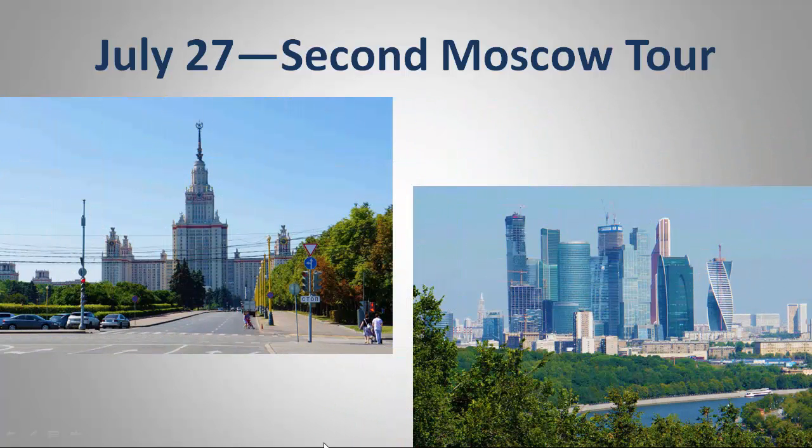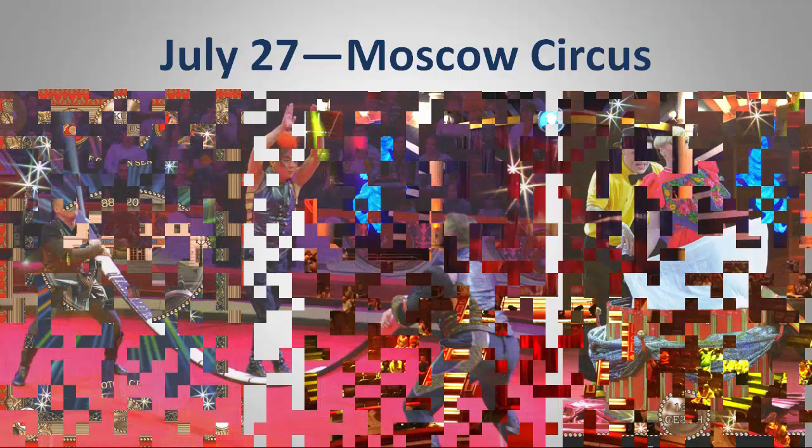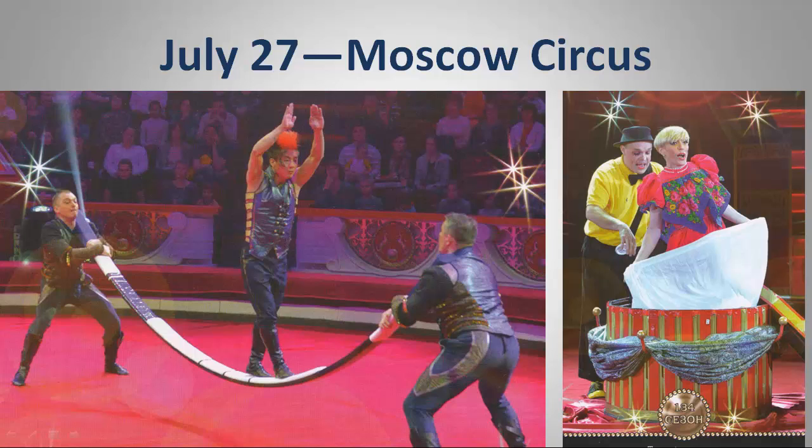And then we went on to see the Moscow State University. And then from the location we were at, we could see downtown Moscow. That night we went to the Moscow Circus. And this right here is what the front of the building looked like. And this is what the circus inside looked like from the seat where I was. And these are a couple of acts that we particularly enjoyed.